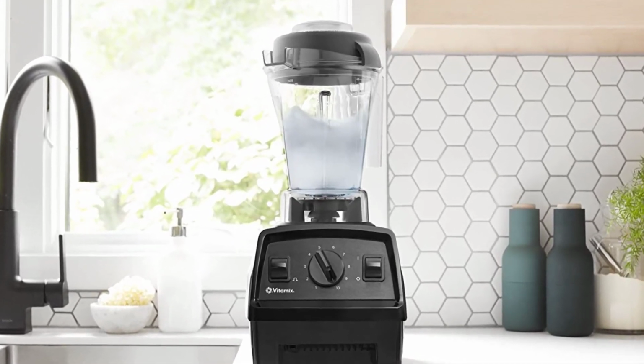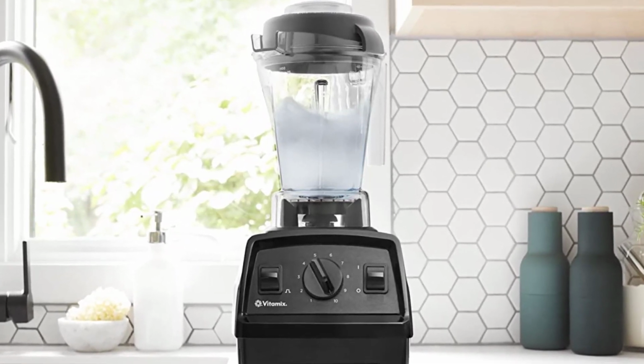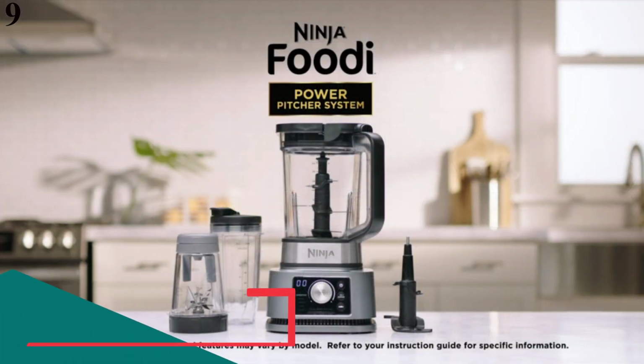Got blending on the brain? Check out our picks for the best juicers and food processors. So, let's get started. Number 9.